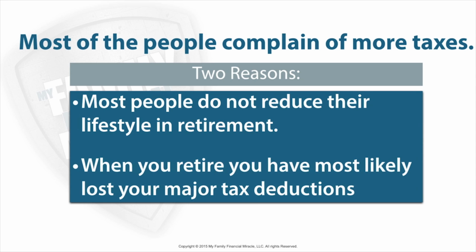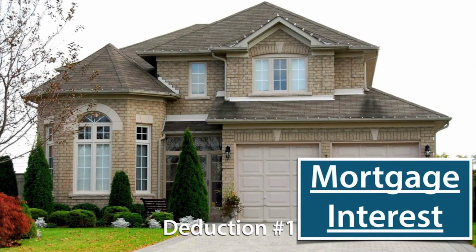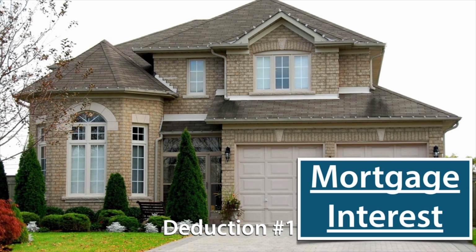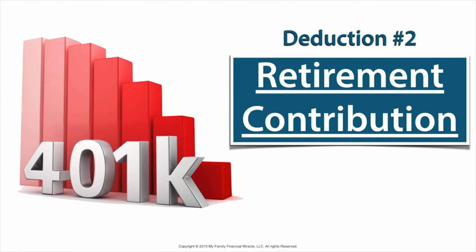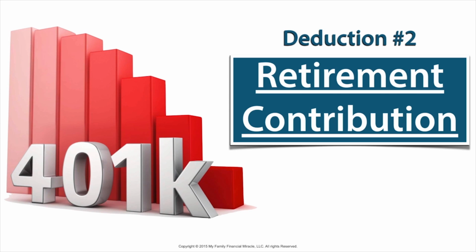Number two, when you retire, you have likely lost all of your major tax deductions. Think about it. What are the four major tax deductions that most people take advantage of? Number one, your mortgage interest deduction is the main one. How many retired folks do you know that still owe a big mortgage? Almost none, or at least not on purpose. Number two, most working folks are making tax-deductible deposits to their 401ks or IRA retirement accounts. Once they retire, they stop saving because now they want to spend their retirement money. So the retirement contribution deductions go away.